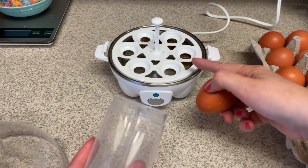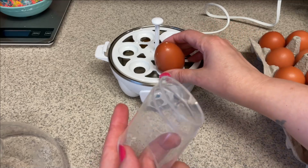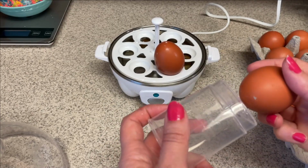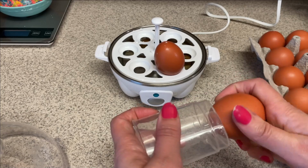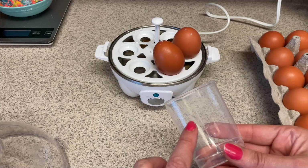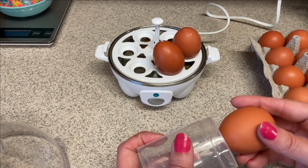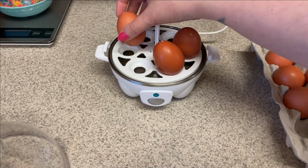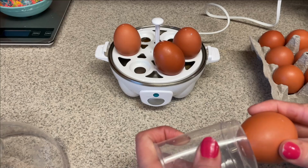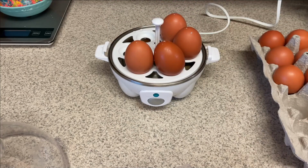So I have this little egg cooker. It's the Mini Dash egg cooker. Got it off of Amazon. It just has a little pin right there. You just pierce it. And I put water in here already. You do it depending on if you want hard boiled, medium boiled, soft boiled. I like them really hard boiled, so I put in the max amount of water. So I'm going to go ahead and get these going because we'll need these for those boxes.